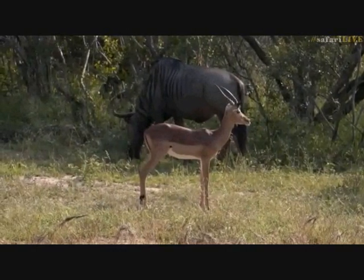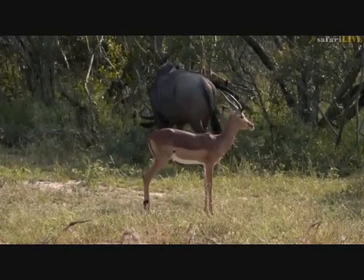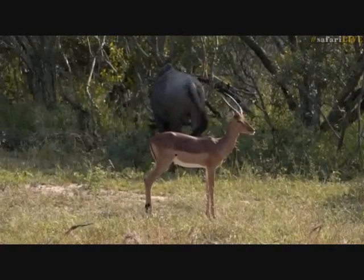So if you ever find yourself in the wilderness, make sure you hang around with people or children who are smaller than you are.